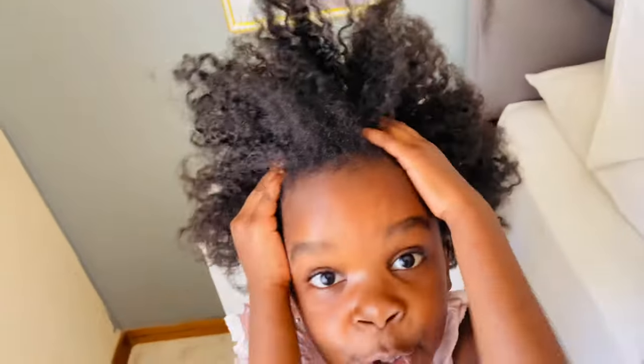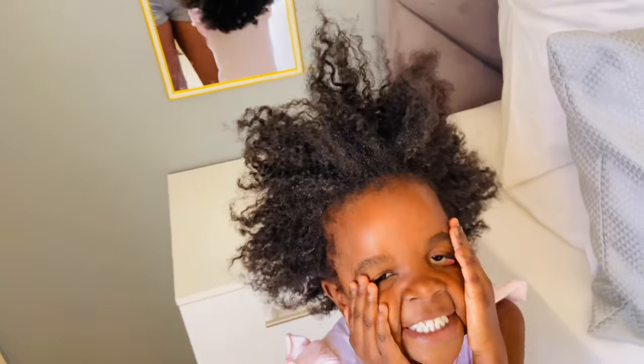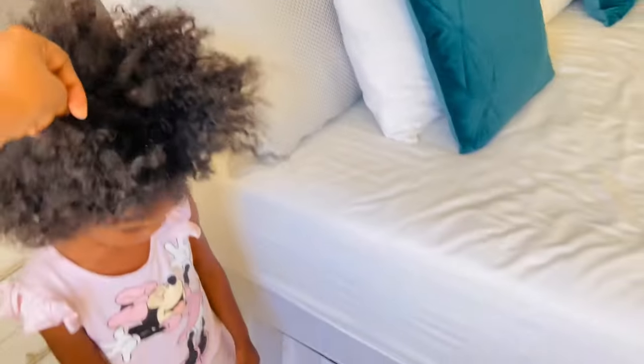Okay. You see, guys, this child has bougie hair. Yeah, I have bougie hair. She's got bougie hair. Yes. But now we're gonna make this look pretty. Come on, Baby G, let's go wash them.